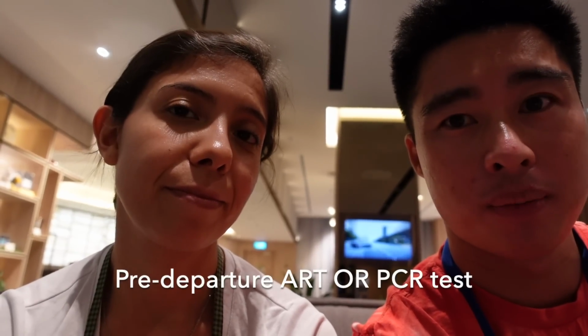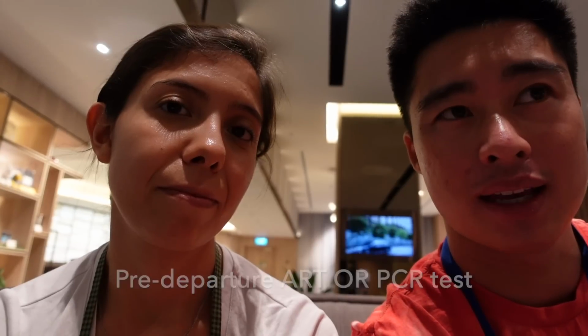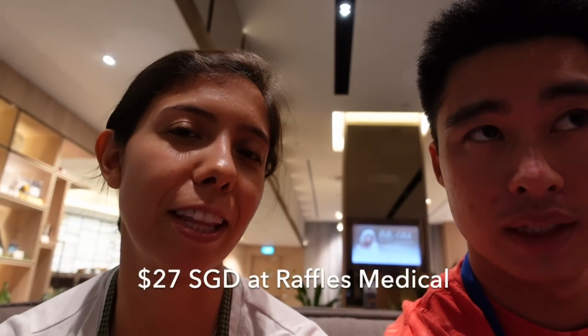And the ART or PCR test you do have to take. It's 24 hours before departure for an ART, and PCR I believe is like 48 hours. We went with the ART test just because it is a lot cheaper here in Singapore and it is very quick in terms of getting your results, and PCRs typically they stick the thing way up. I'm not gonna pay more for someone to just jam something way down my nose, so we went with the ART and it was very easy. And it was about $27 and they email you the results and print it out for us.